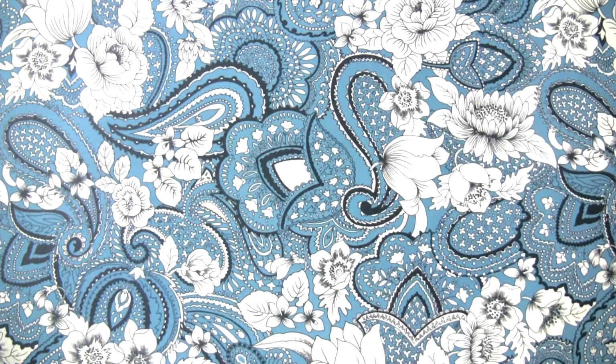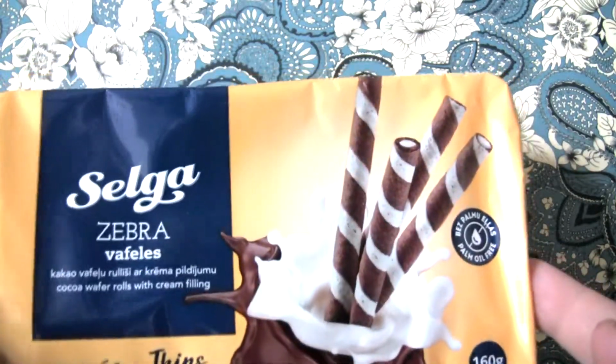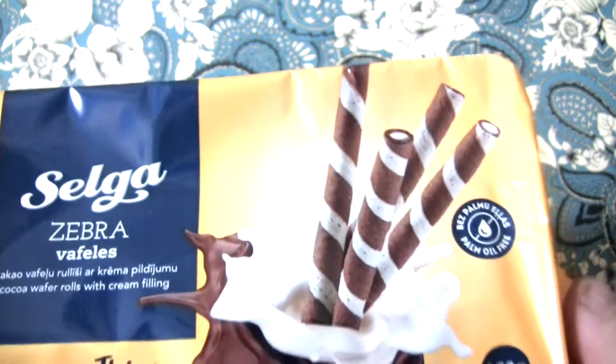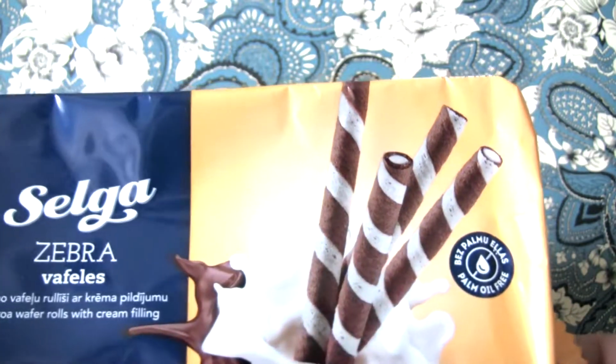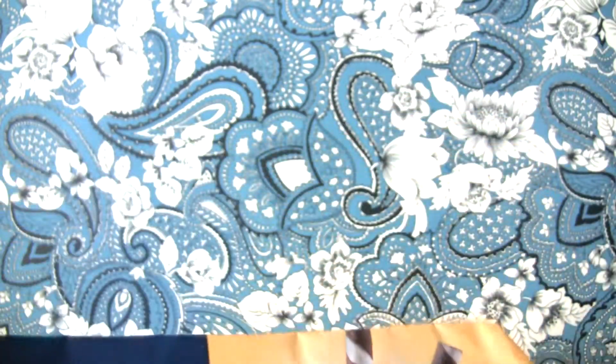And that's the last snack of this last episode of Latvian Snack Time. We have more Selga stuff. This is their zebra wafers. Just like the coconut ones, these have vanilla cream inside of a chocolate wafer roll with, you know, like really thin white wafer outside. And they look like this.